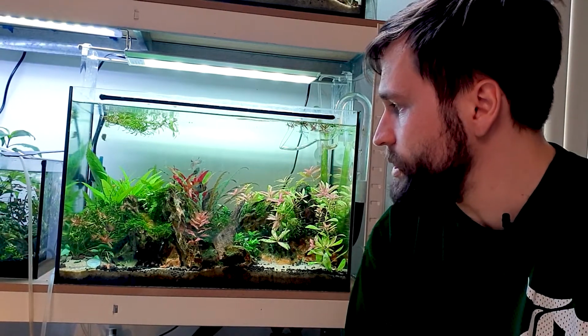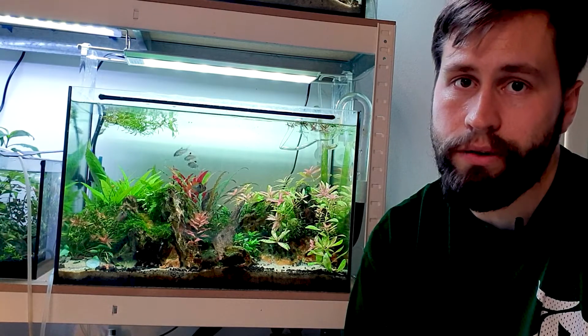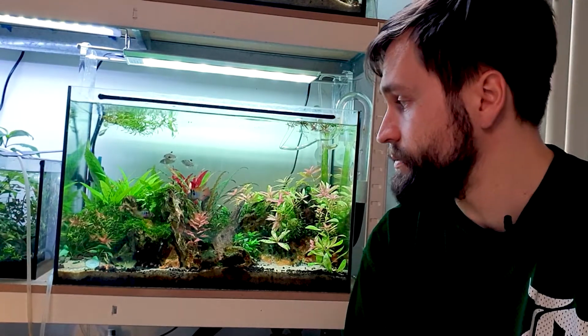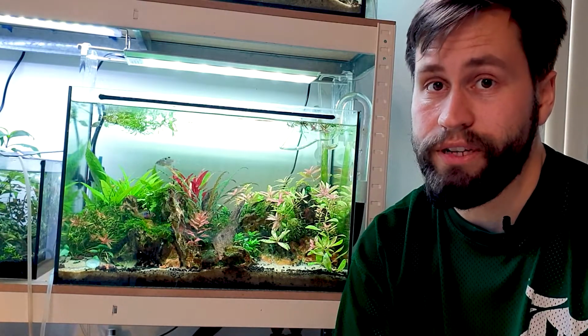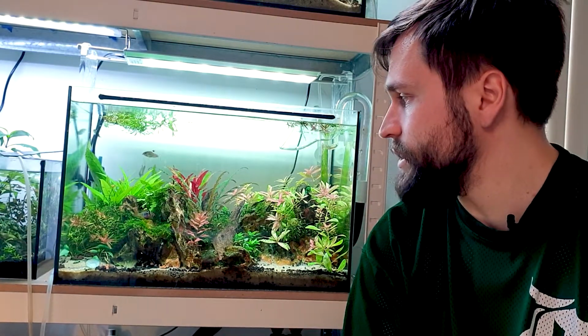So I don't want them to be up there and stress each other out all the time, and there's going to end up being zero breeding because every single fish is fighting for territory. I just wouldn't put that many territorial fish inside of a small tank like that. So I don't think it's fair for anyone.